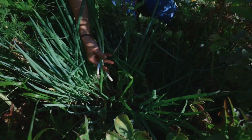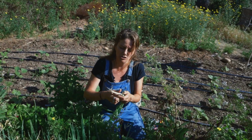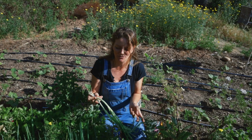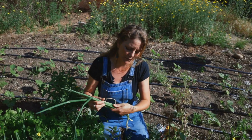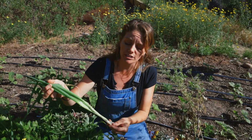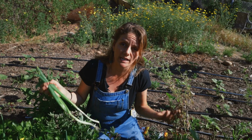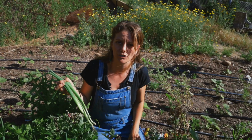If I wanted to thin them, I could, and when I go to thin them, I could just enjoy the ones that I pull out. So a very easy crop to grow. It's best to grow it in the fall or the cooler season here in Southern California, but they can grow year-round if you use shade cloth and make sure you have ample moisture in the soil.